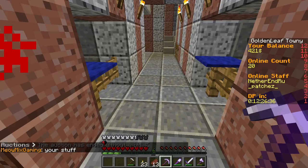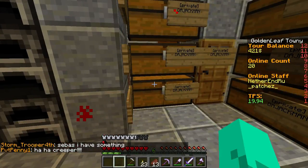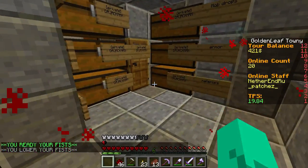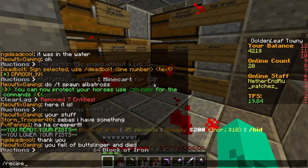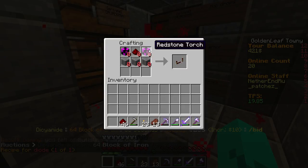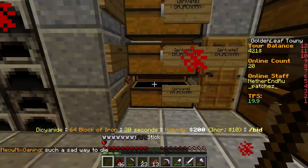Let me check. I think I do. Yeah, I have 46. Let's see how much lasts me though. 46 isn't that good because then it runs out really fast. I know, because you have to use a lot. Yeah, true. Repeater. Yes. Oh god, that took so long. Okay, so 2 redstone torch, 1 redstone. Well, that's not that hard. That's easy. I need a few of those though.